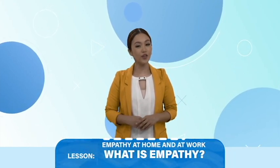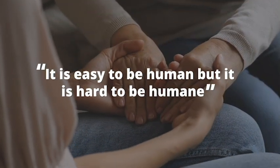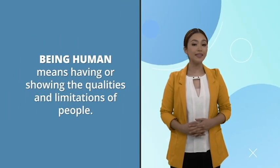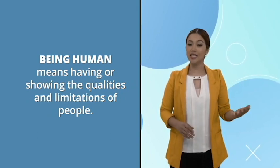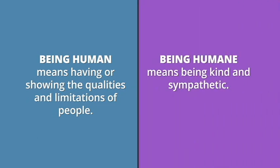Have you ever heard the saying, it is easy to be human, but it is hard to be humane? Being human means having or showing the qualities and limitations of people, especially the weaknesses, as opposed to machines or animals. Being humane, on the other hand, means being kind and sympathetic.